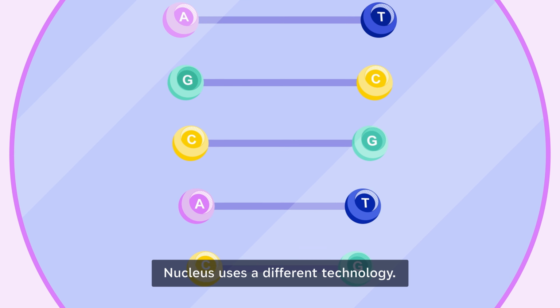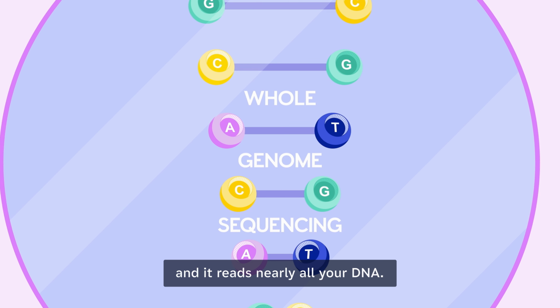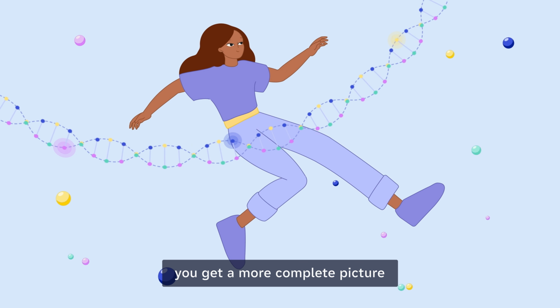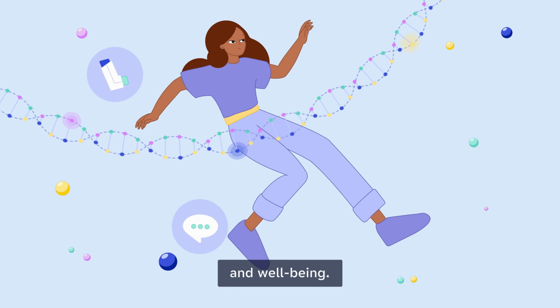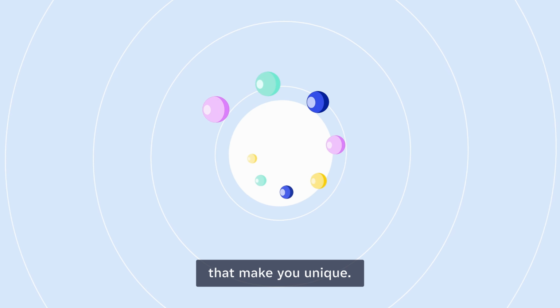Nucleus uses a different technology. It's called whole-genome sequencing, and it reads nearly all your DNA. With whole-genome sequencing, you get a more complete picture of how your DNA affects your health, personality, and well-being. More on that in a bit. First, let's dig into the differences in your DNA that make you unique.